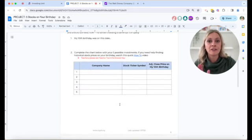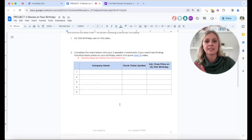So that's the first part. They'll pick 5 different companies. They'll find the adjusted close price on their 10th birthday, as well as the ticker symbol.